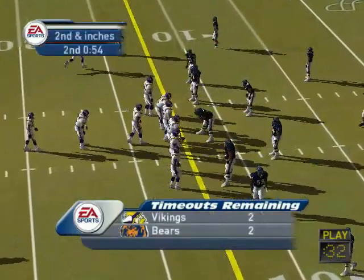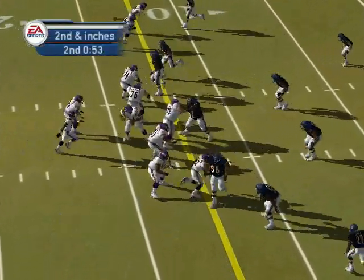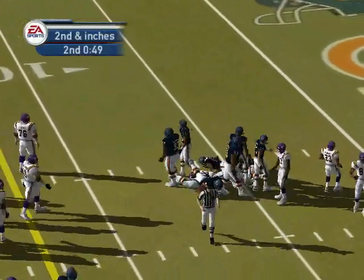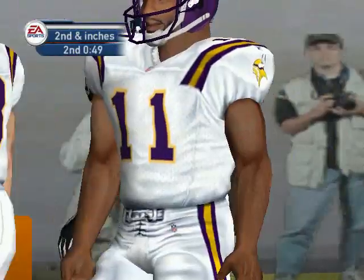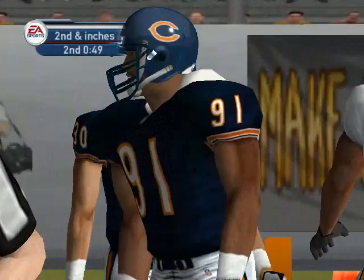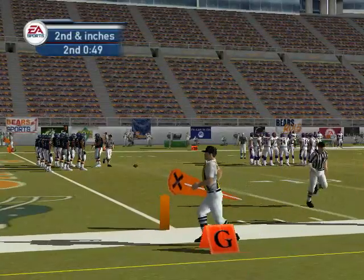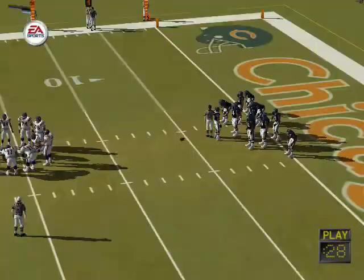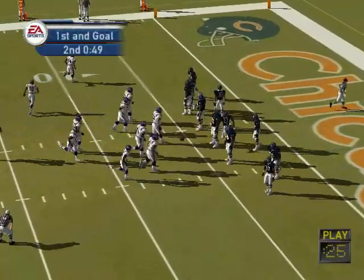Break. This is the 10th play of this drive. Culpepper throws left. Number 91 with the takedown at the 5. Chris Carter is a very good possession wide receiver.